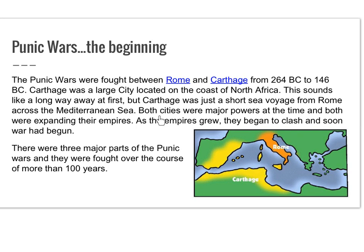Sea. Both cities were major powers at the time, and both were expanding their empires. As the empire grew, they began to clash, and soon war had begun. There were three major parts of the Punic Wars, and they were fought over the course of more than 100 years. Please pause now and take any notes that you need on the beginning of the Punic Wars.